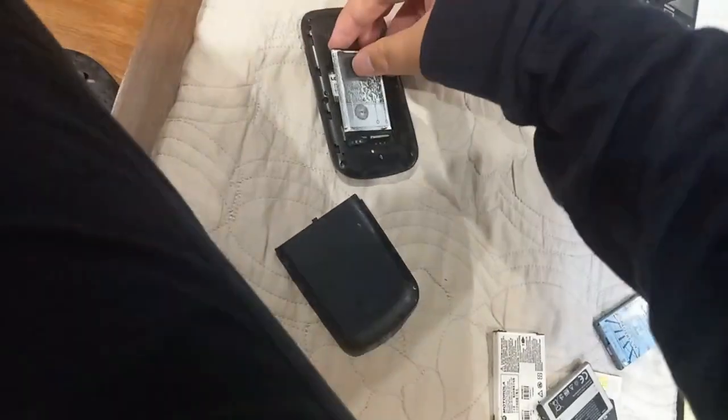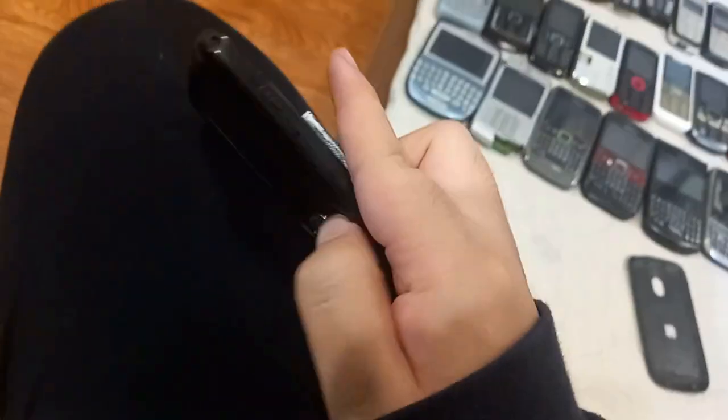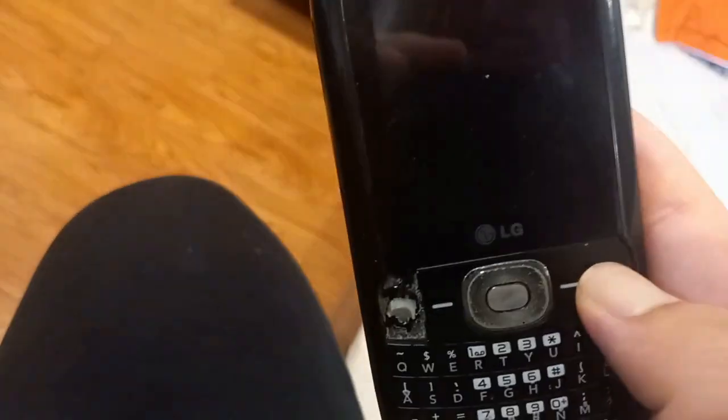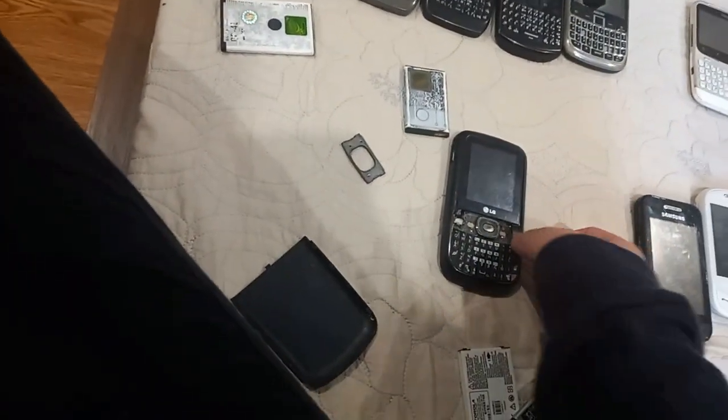So, see if I can. I was able to start this one up. I do not have a battery for this one. I just lost it somewhere. Yeah, I'm not bothering turning it on. Just a generic LG device, and the power and the buttons fell out.